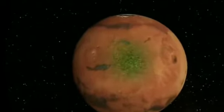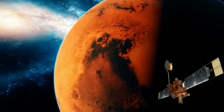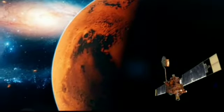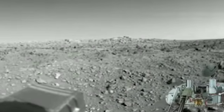The red-orange appearance of the Martian surface is caused by iron oxide or rust. It can look like butterscotch. Other common surface colors include golden, brown, tan, and greenish, depending on the minerals present.